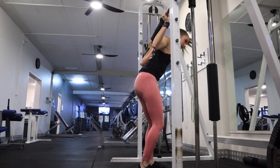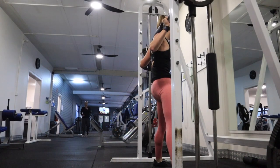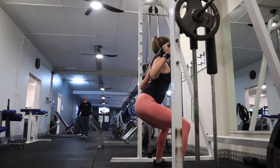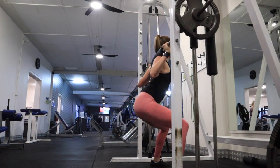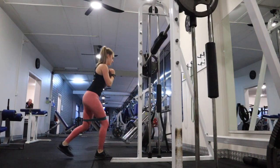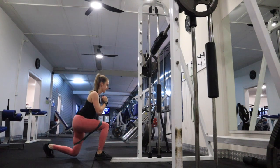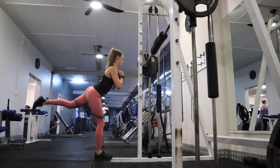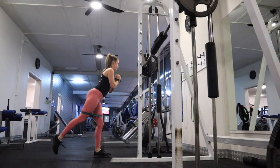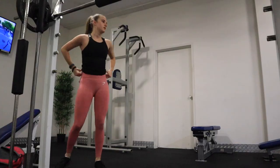I started off with lightweight, 10 kilos either side, so 20 kilos, normal squats. My technique here is just not fabulous because I couldn't figure out where to put my feet. And then I supersetted that with lunge kickbacks with the resistance band, just because I find supersets work you a lot harder, you feel it more. And then I repeated that 4 times.